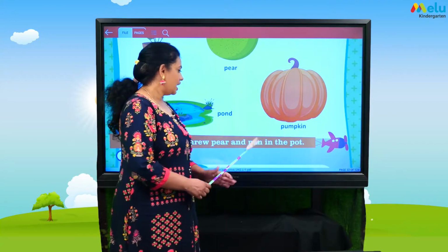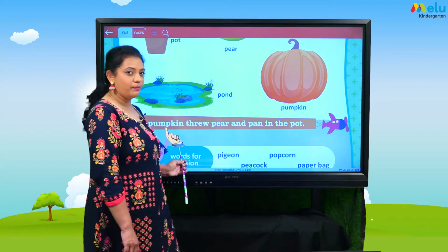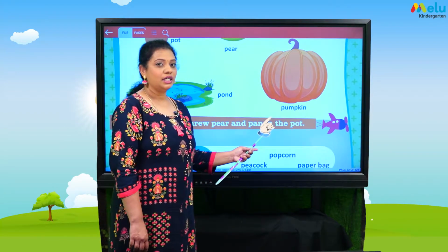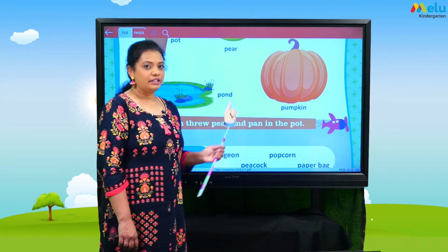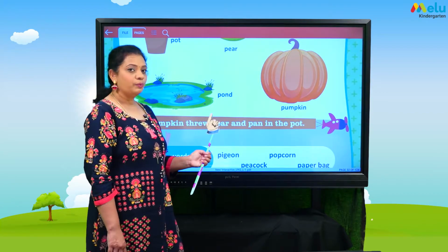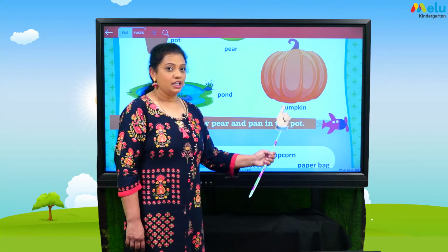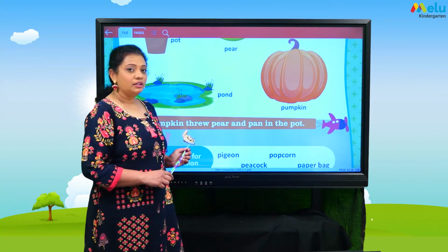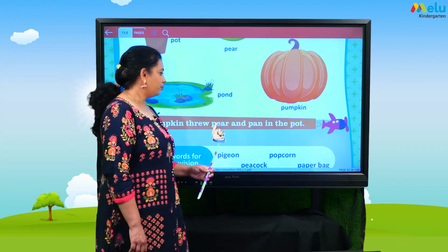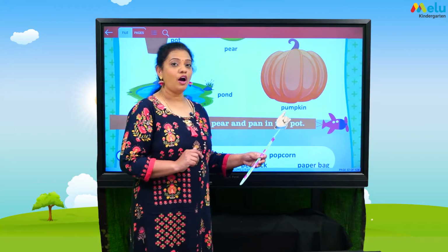Pumpkin. And there is a sentence as usual. Let us see that. Mr. Pumpkin threw pear and pan in the pot. I will read it for you one more time. Mr. Pumpkin threw pear and pan in the pot. So, what did pumpkin do, children? It threw. What it threw? It threw pear and pan. Where it threw? In the pot.